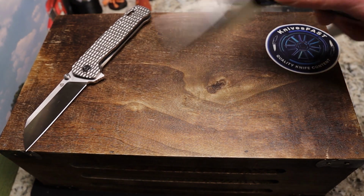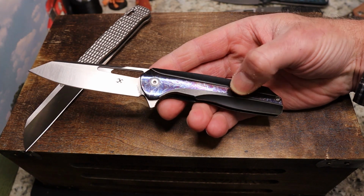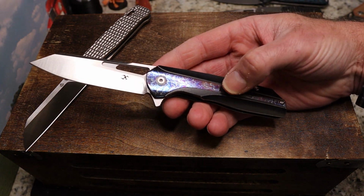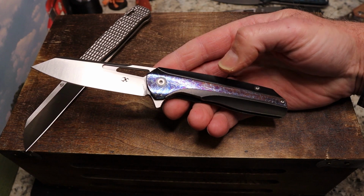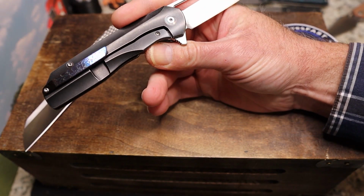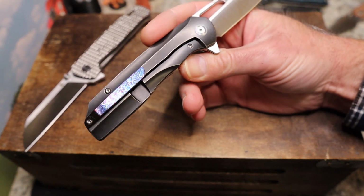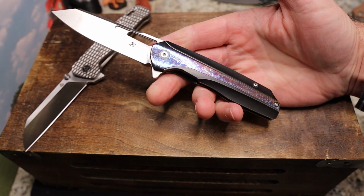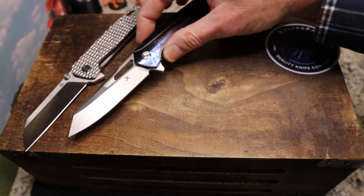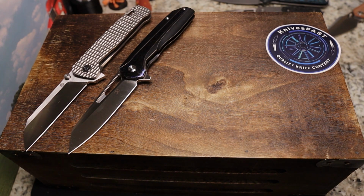The next one is a lightning anode inlay of titanium on a titanium frame of the Concept Shard. This thing is so cool. You also have lightning anode on the clip. Really, really cool, fantastic knife. Love that reverse tanto blade shape and the hole there.